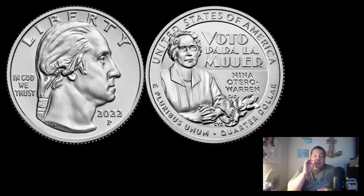Then it's not going to be that long, about 6-7 weeks, until the final American Women Quarter, the 5th one of the series, comes out. That's going to be sometime in October, which is kind of the beginning of the holidays, and then throughout the rest of the year you can do a lot of hunting and searching for these quarters, because they're going to be all out there. All 5 brand new 2022s in full display are going to be available for each and every single one of you for the taking. So this is what I wanted to talk about.